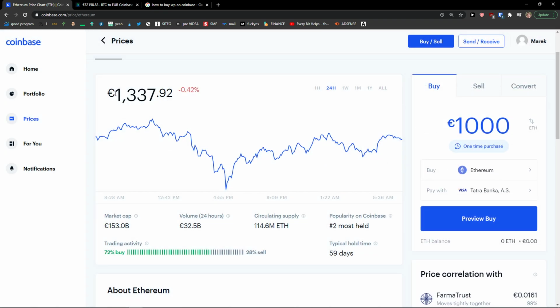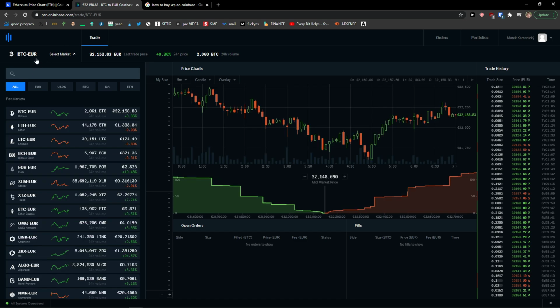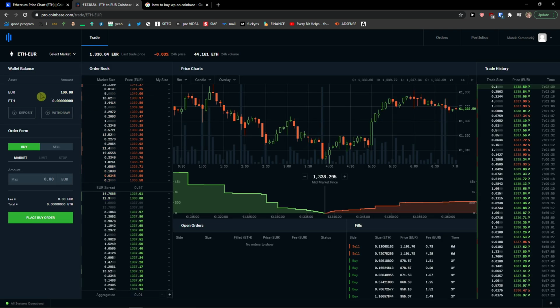Go to Coinbase Pro, look at this. Go to Coinbase Pro, go with sell at market, euro, Ethereum, euro, or your own currency. And let's say I want to buy for 1,000 euro, I'm going to pay a fee of 5 euro. See? So this is how you can do it.